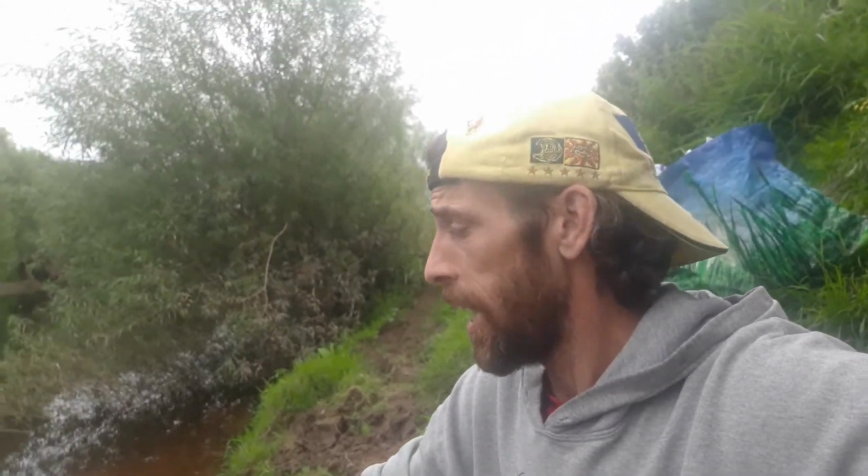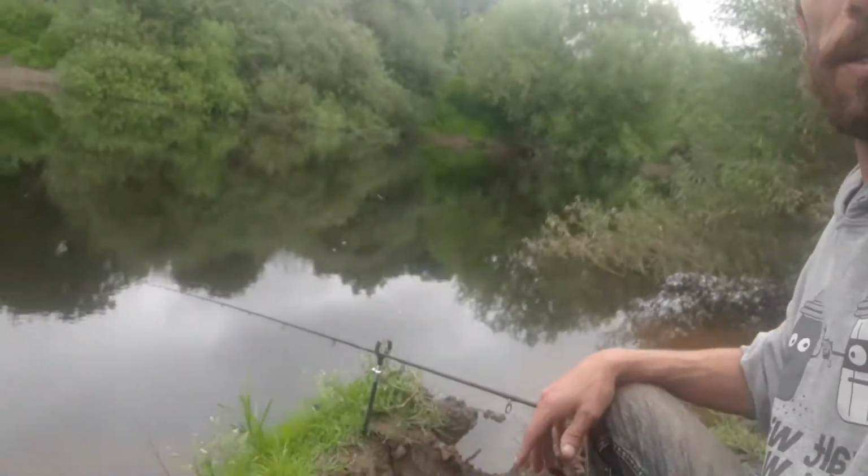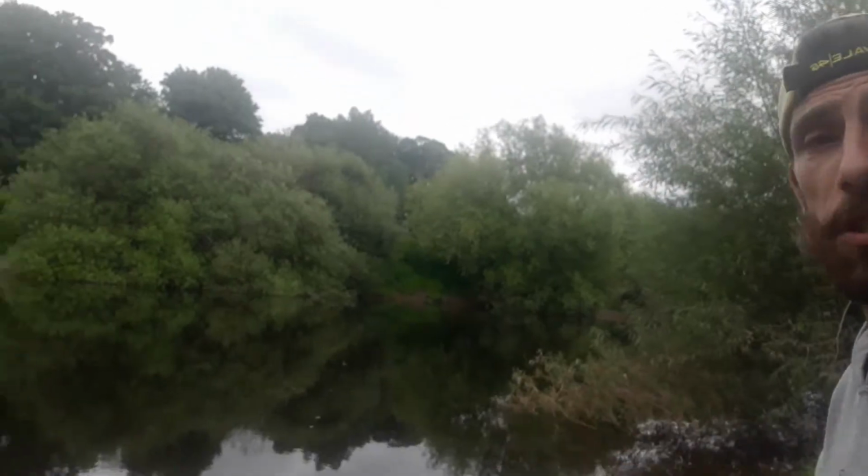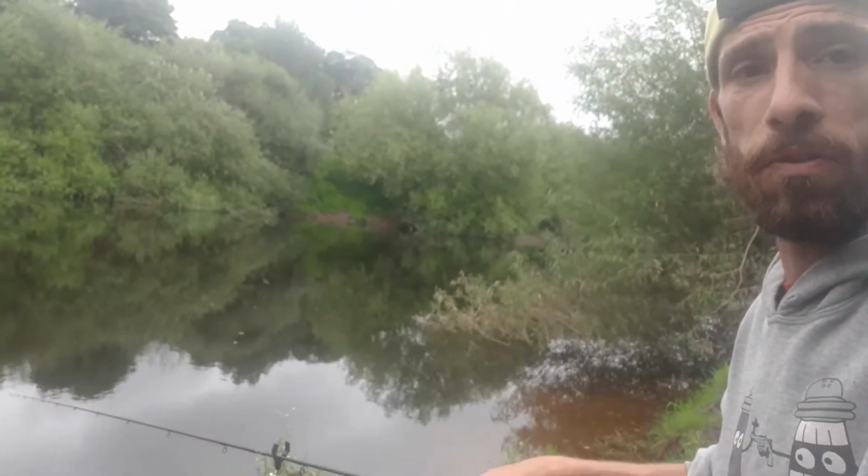The other one has gone for a method feeder again. Rather than using the boilie this time, I've downsized my bait and I've gone for a fake bit of corn on there and my manky mix on the method feeder. So we're all set up. That one is out just under the willows over there, and there's a deep patch just there, a nice little hole, so I've chucked it down there.